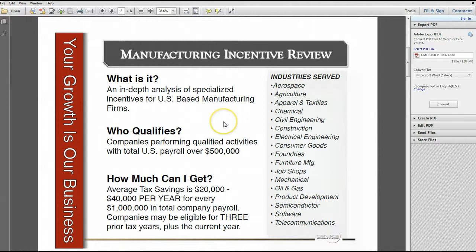So what are R&D tax credits here? Well, you'll notice basically it's an in-depth analysis of specialized incentives for U.S.-based manufacturing firms. Who would qualify? Well, you notice here it says companies performing qualified activities with total U.S. payroll over $500,000. And so that's really what's going to qualify, but it's all these different industries served. How much can a business qualify for? Well, you notice this is exciting here. It says the average tax savings is $20,000 to $40,000 per year for every $1 million in total company payroll. And companies may be eligible for 3 prior tax years plus the current year.